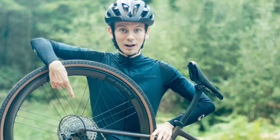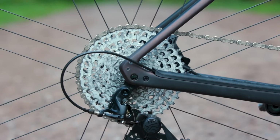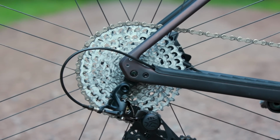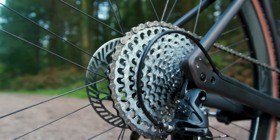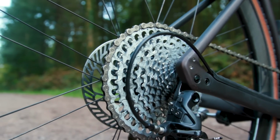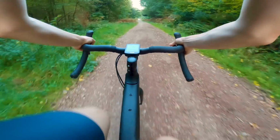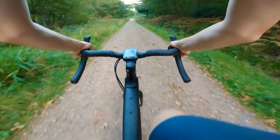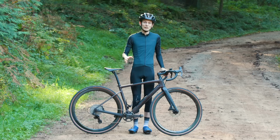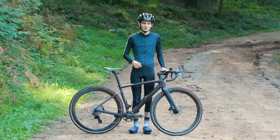So it's 13 speed, not 11, not 12, but 13. Also, it achieves its ratios using a tiny 9-tooth cog on the cassette. And of course, this is a huge step for Campagnolo because the brand has been essentially road only for decades now. They previously dabbled in mountain bike stuff in the late 80s and early 90s, but since then it's been road all the way. So this is a real statement of intent from Campag.